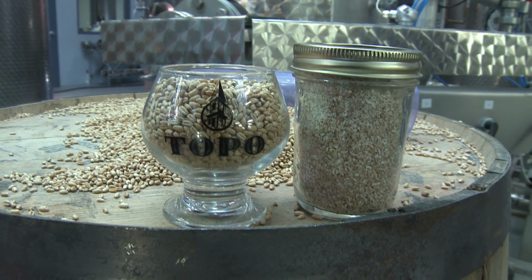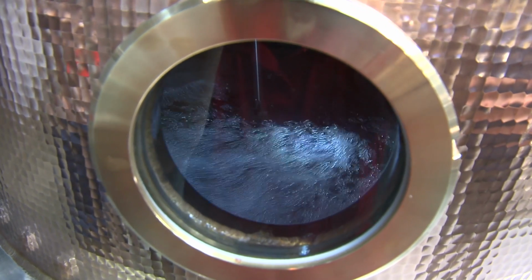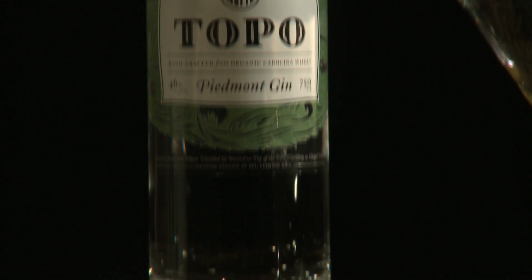Exactly. You're taking the best ingredients you can find, organic, local wheat. You're finding the best barrels you can find. You've got the best process you can find. And from that, it gives you a great product at the end.